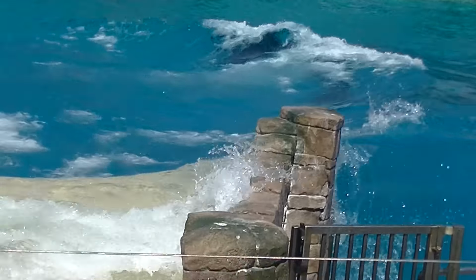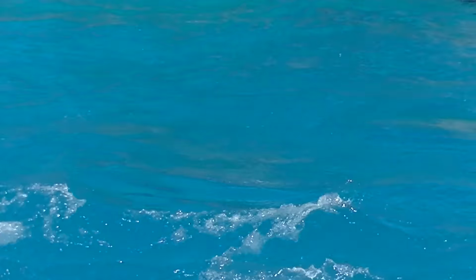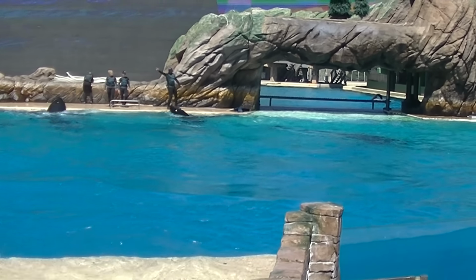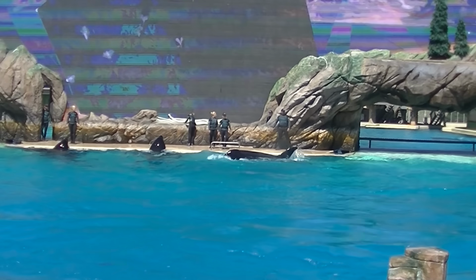Together to rear their young, protect their pod, and most importantly, pursue and catch their prey. Every day they cooperate to survive in the wild oceans of the world.